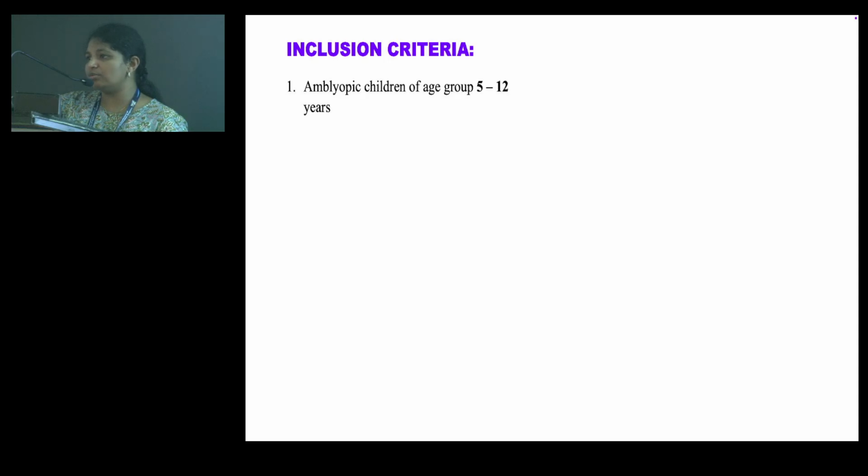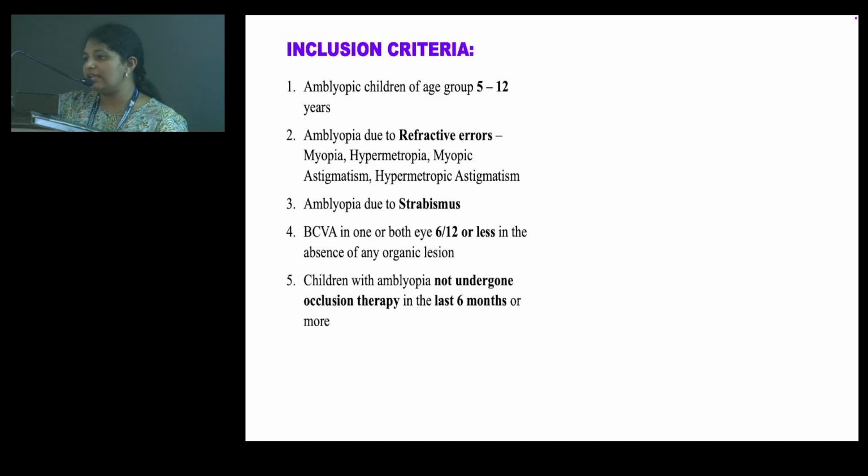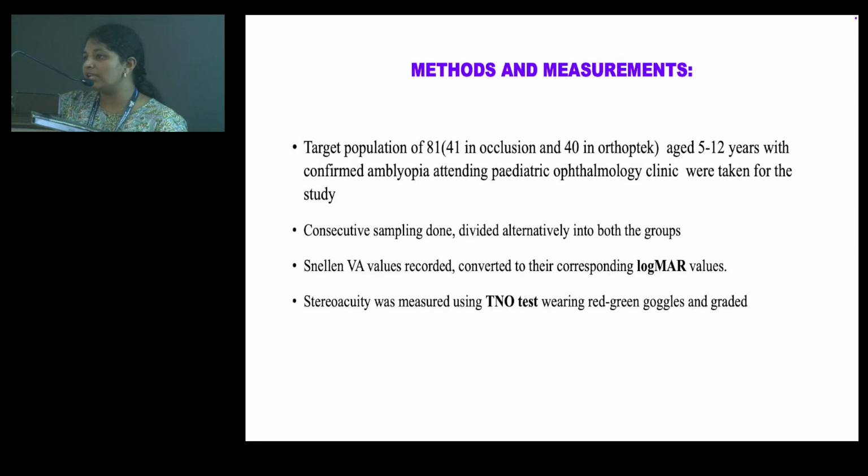Amblyopic children of age group 5 to 12 years, with refractive amblyopia or strabismic amblyopia, visual acuity less than 6/12, and those who had not undergone occlusion therapy in the past 6 months were included. Those with defective vision due to trauma to the eyes, deprivation amblyopia, and defective vision due to retinal and optic nerve pathologies were excluded from the study. A target population of 81, that is 41 in the occlusion and 40 in the orthoptic group, of age group 5 to 12 years were taken for the study. Consecutive sampling was done, divided alternately into both the groups.